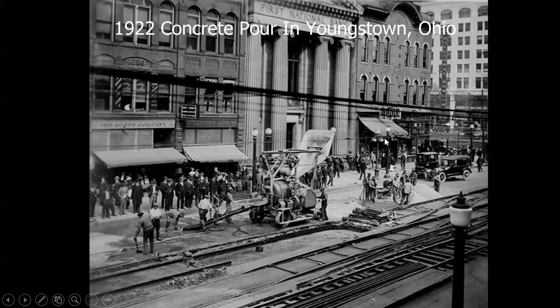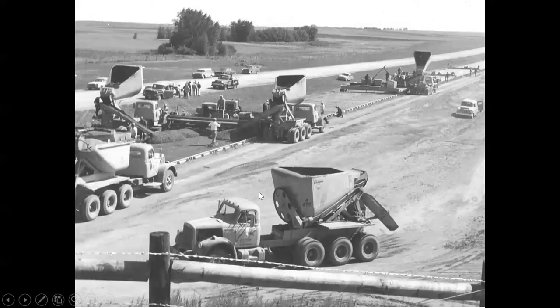So 1922 in Youngstown, Ohio. You can see the chute there, and they dump all the material in there and it goes into the mixer. It mixes up and then they discharge it into the ground.